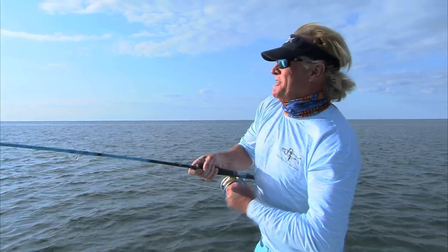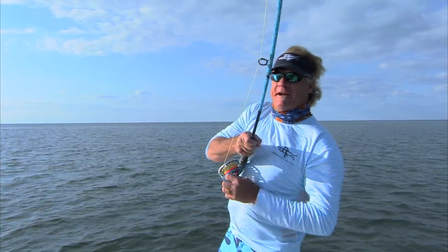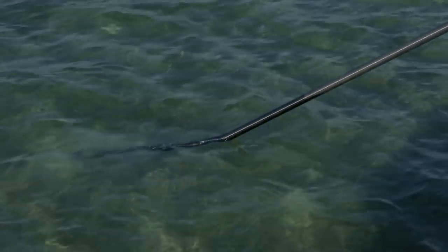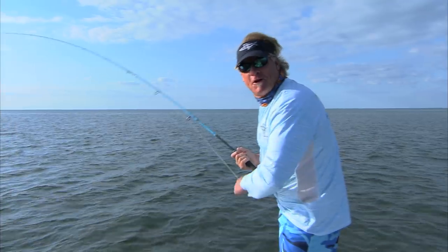Welcome to this episode of Addictive Fishing. We're off the Florida Keys right now, fishing in about 3 feet of water. Got the beaver tail out today. And we're catching tarpon in Key West.